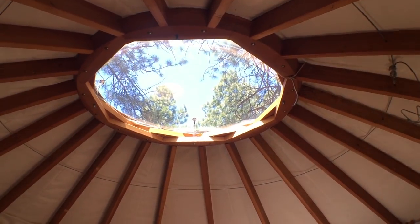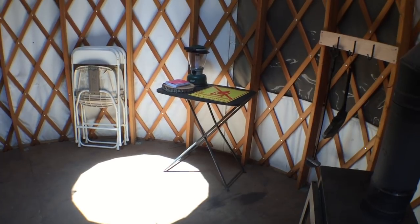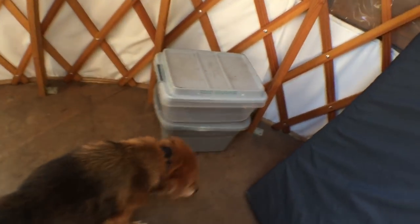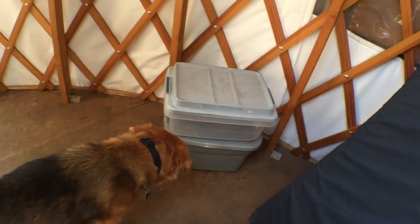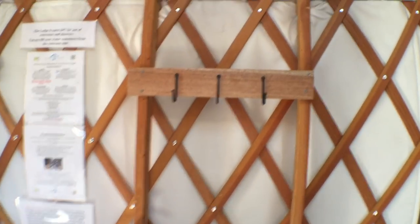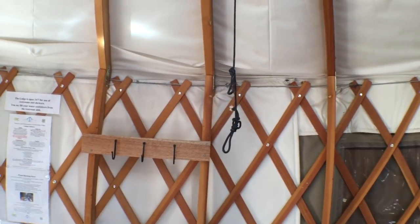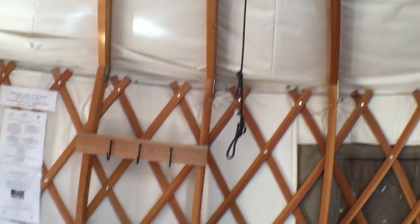Nice skylight that you can see the stars through at night. There's a table in the corner with a lantern, two chairs, two really nice thick sleeping mats. They've got these plastic bins to put your food in to keep the rodents and stuff away. There's some hooks here to hang some clothing. This is to hang yourself if you're unhappy. Actually, no, that's to hang the lantern. There's a fire extinguisher, there's some rules.